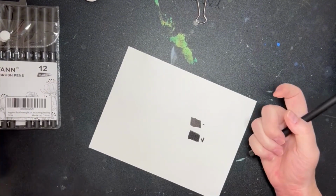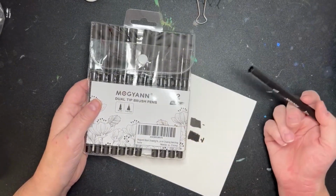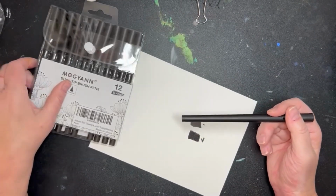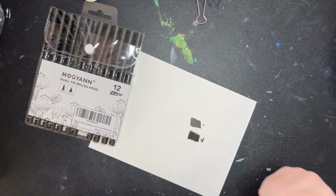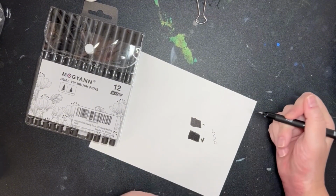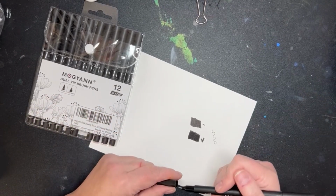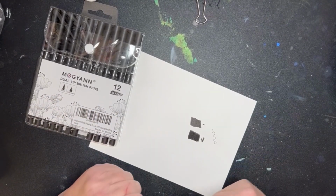And when I went on Amazon, I saw this, is this Mogian? Mogian? I don't know how to pronounce that. And it was almost as cheap to buy 12 of them than it was to buy maybe 2 or 3 of a more popular brand. So I thought I'd give them a try.